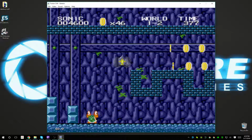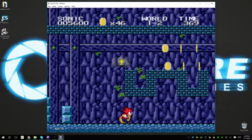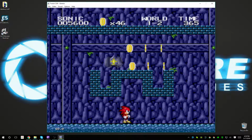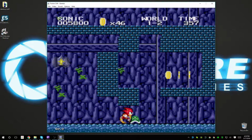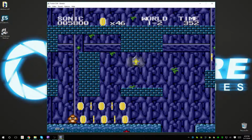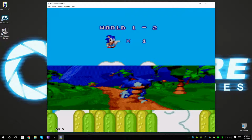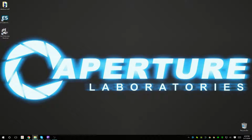Whatever engine controls getting him to jump, it's pretty laggy. I push the button and it doesn't feel super responsive, and you push it a couple of times, I guess. So I would never expect these things to work flawlessly to begin with. So you kind of get the idea. That's Sonic Jam there. And then let's see here.